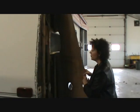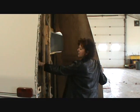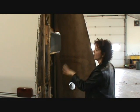Peeling this back, you can see that we've already removed the rotted wood, and we're also going to be replacing the interior paneling. The water leak has totally damaged and destroyed that interior paneling. The challenge that we face at this point of this repair is matching up that paneling. Depending on the year of the RV and the manufacturer of the RV, that paneling may or may not still be available. Holy cow, ExtremeRVGuy.com, what can I do?